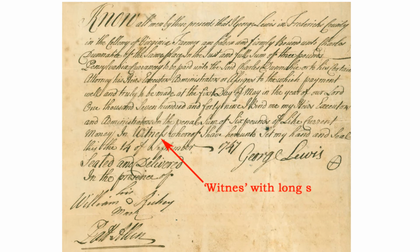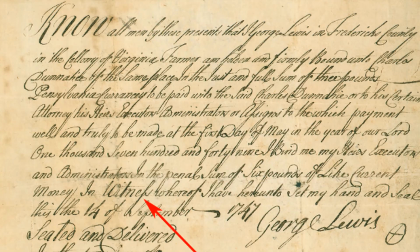Okay, let's try our hands at some words and sentences. So, know all men by these presents. We know immediately that this is a legal document. Here's an enlarged version of this document. Study it for a moment before I read it.